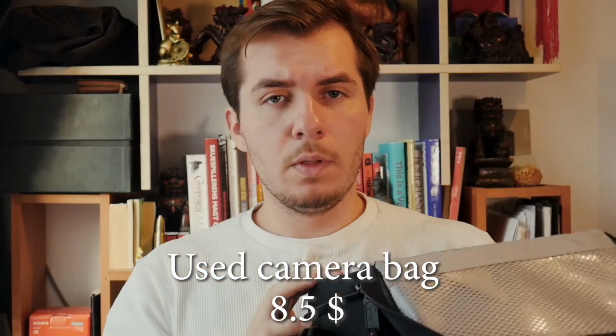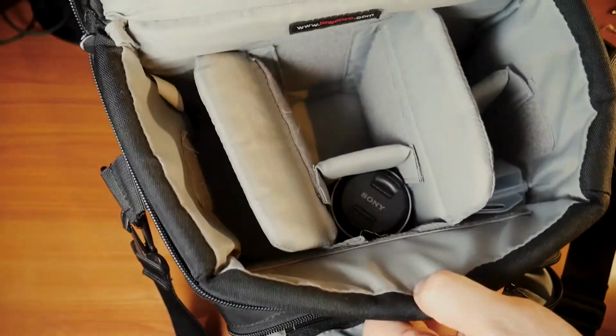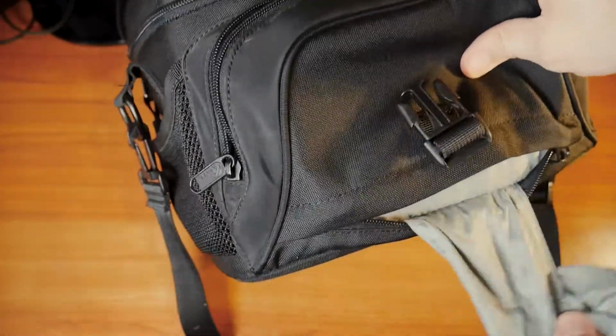I've been using this one the most because there's enough room for my small camera and all the extra gear that I have. It has a lot of extra pockets. You see both inside and to outside. It also has a rain cover when it rains, which is also very nice. And the side pockets also come in very handy. For instance, the handle fits perfectly in here.